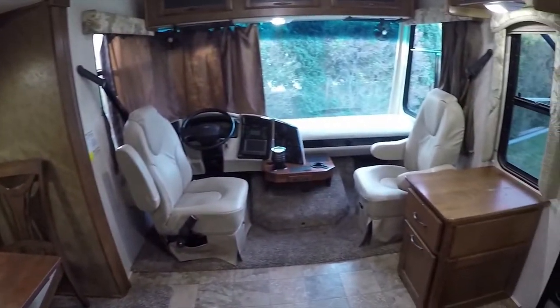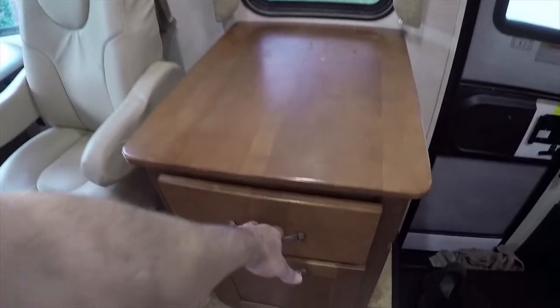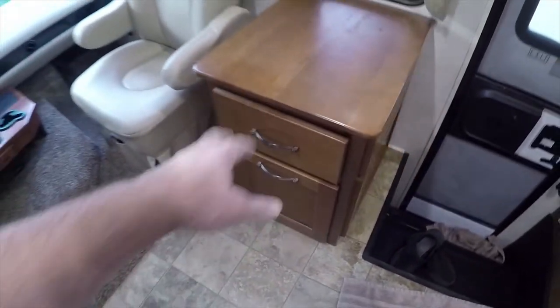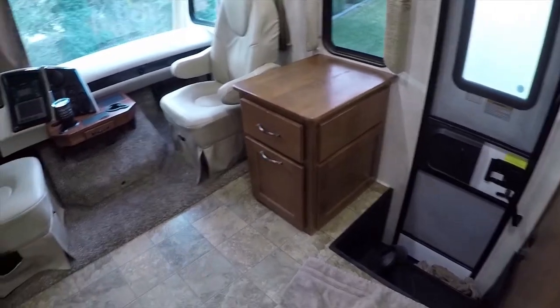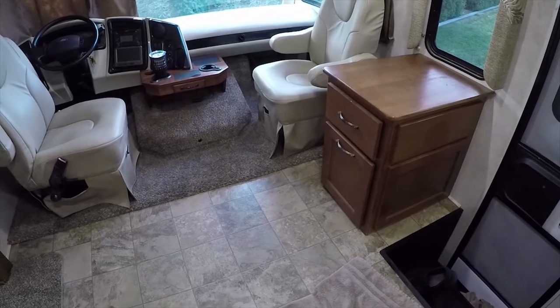As we work our way up to the front, there's a nice table here with drawers in it that you can open up, and the old shower head in there, more storage. Instead of having a chair here, they put in a nice little place here that you can have additional storage.